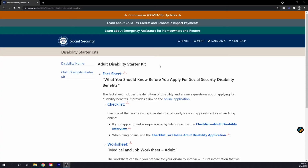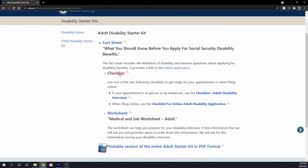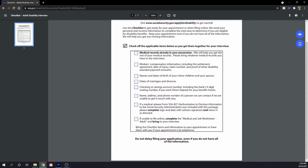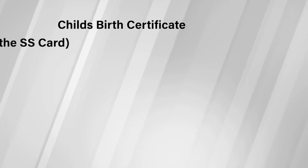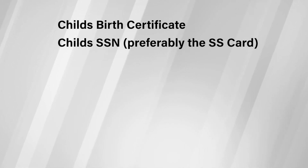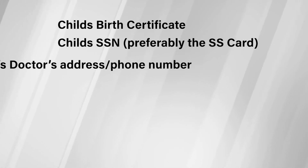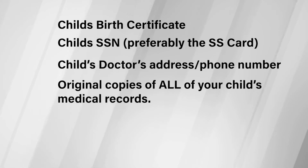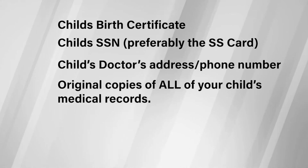When you apply for SSDI, you will need to show or send important documentation. You can view the Social Security Administration's checklist for online SSDI applications at the Adult Disability Starter Kit page for more information. Here are some examples of the documentation that you will need. You'll need your child's birth certificate and Social Security number, preferably also the Social Security card. Your child's doctor's address and phone number. Original copies of your child's medical records, and that's all of them.